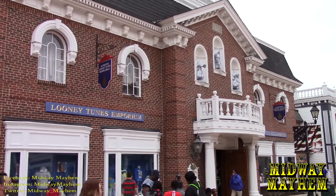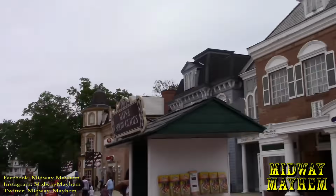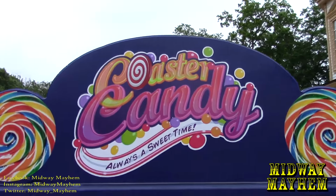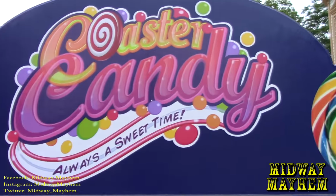And this place is very, very pretty, just right off the bat. Also right off the bat, they are hitting you with new stuff. We have new for 2017 fudge candy apples, caramel apples, and novelty candy at the Coaster Candy Place. I like it.